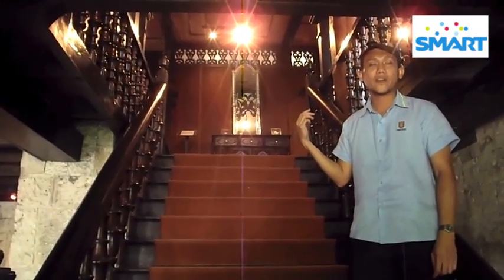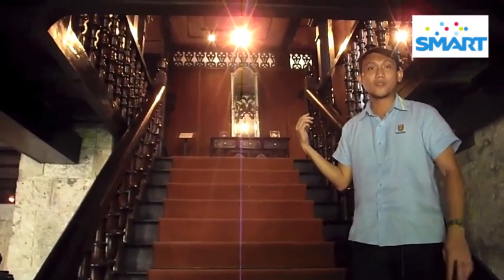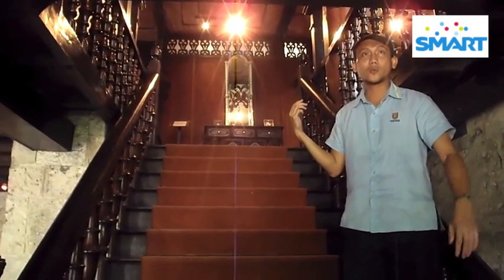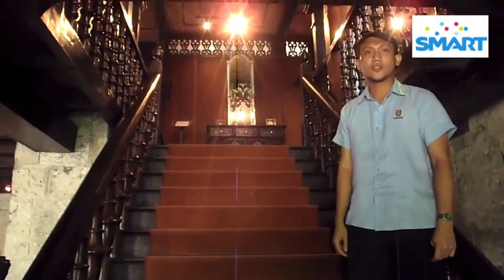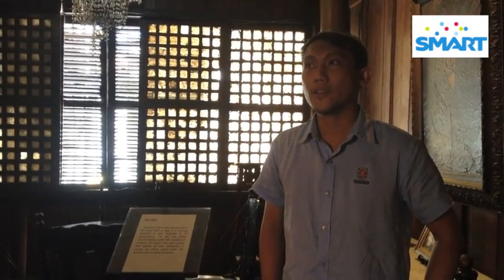This is the grand staircase that leads into the second part of the house, or the second floor, where the family actually lived. So the first floor of the house was made of stone and wood. The second floor, however, was made entirely of wood. You are now looking at the living room, or what the Cebuano call the sala, where the family received their visitors.